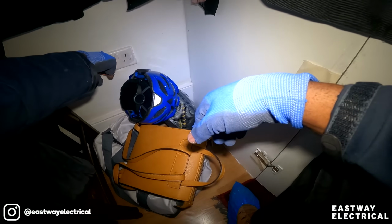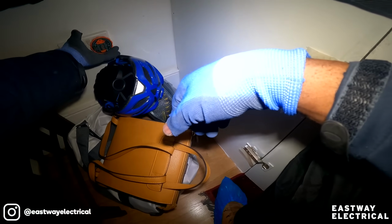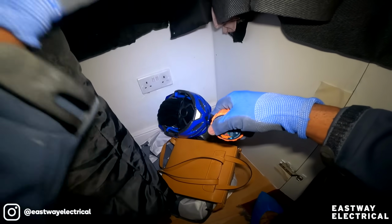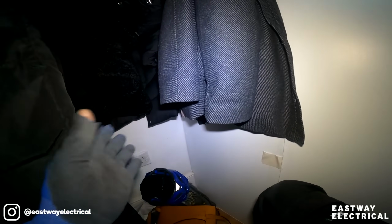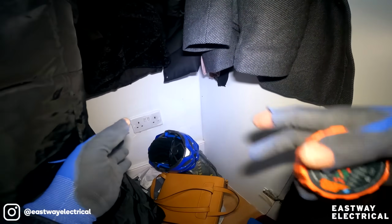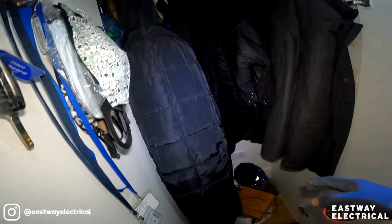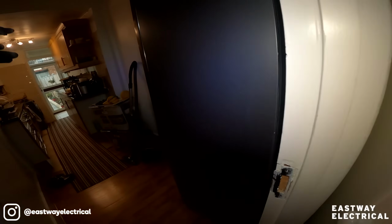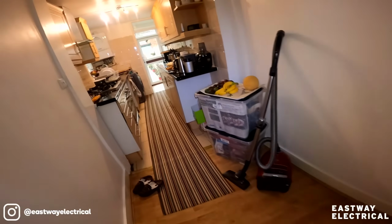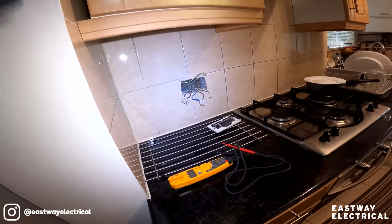I'm thinking it goes from here to the fuse board, because it's the nearest one. It's not necessarily so, but that's what I was thinking. I would think that it goes from there to the fuse board, round to there, to there. But I could be wrong. Maybe it goes from here to the fuse board. Who knows? Okay.